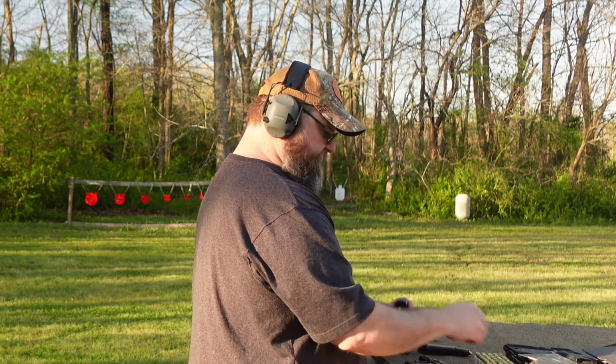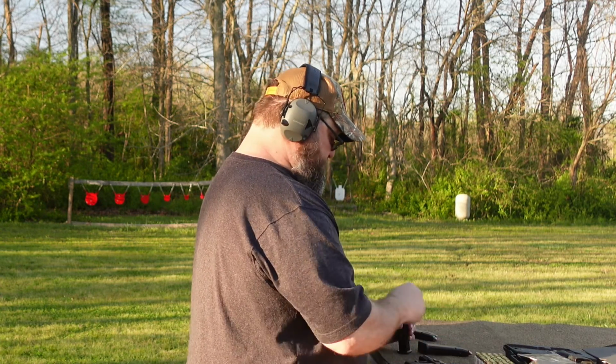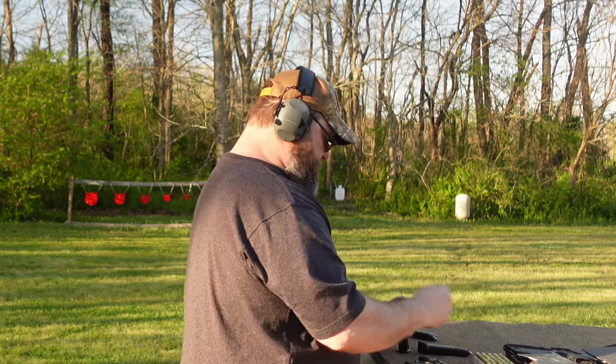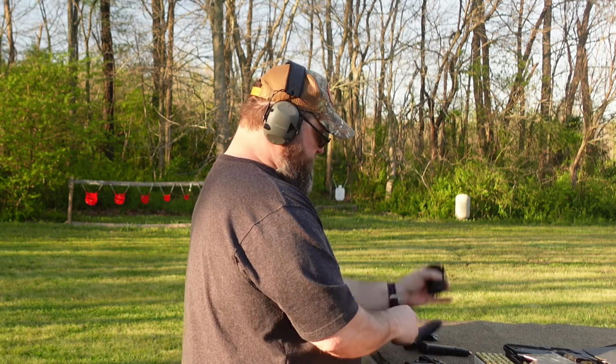This is one I just found at a local shop here. It was actually Milan Arsenal in Milan, Tennessee. And I picked it up there and brought it home, and here it is.